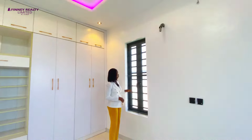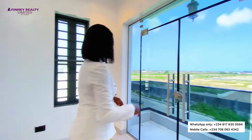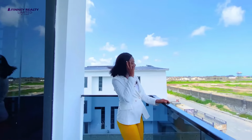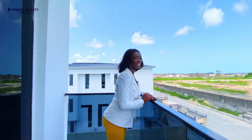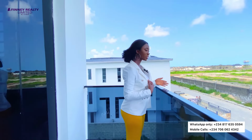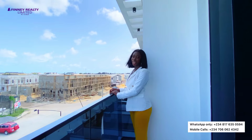You have your top to bottom tall windows. Now let's check out this terrace view. I said it's airy. So this is located here in Ibrahim Adesanya, Lagos, a very secure estate. And then you have this set of duplexes right here. The estate sits on the Lekki-Epe Expressway. The title is a governor's consent.